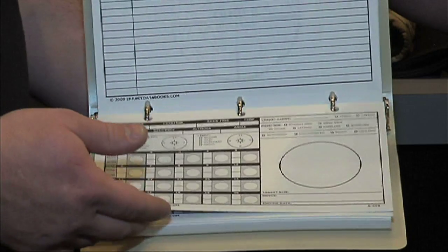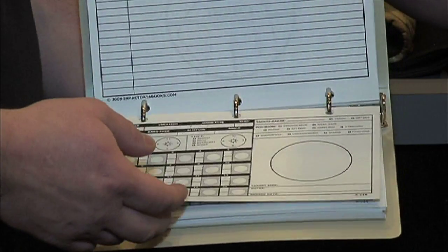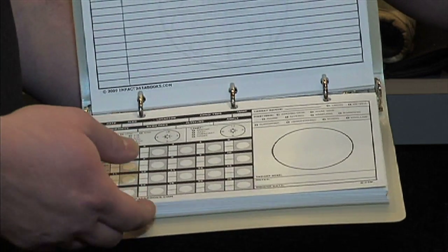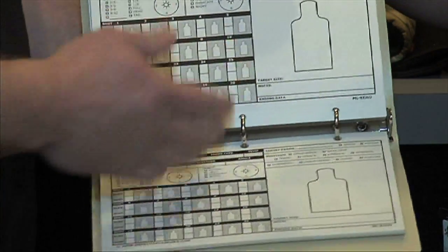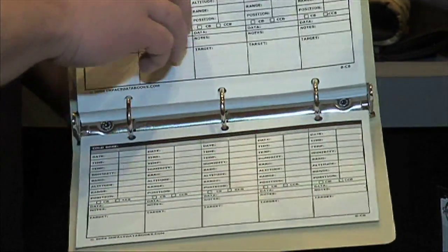This book is one of our pre-made books. It's filled with a lot more of the stuff that you use. A lot of these books are usually filled with pages you never use and people throw them away. So we put in a lot of common shapes like circles and squares, some blank pages that you can draw in, and silhouettes. We have some unknown distance and moving pages in here, cold bore tracking sheets, anything that you need.